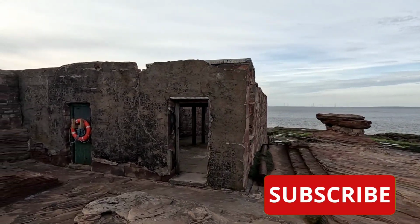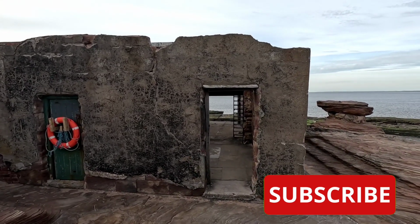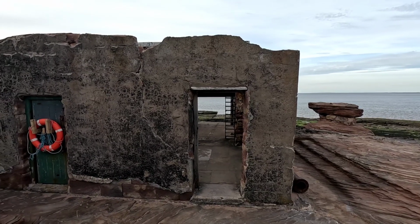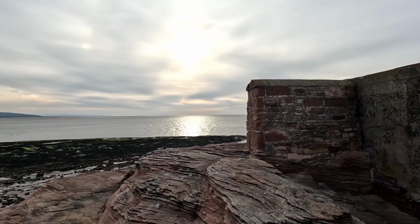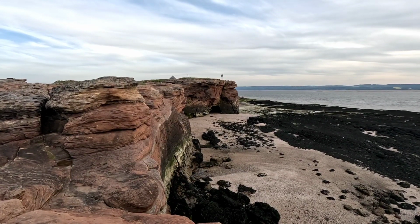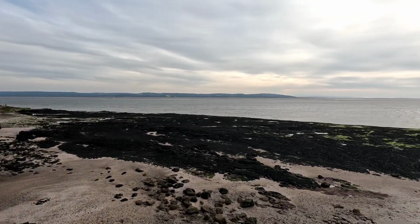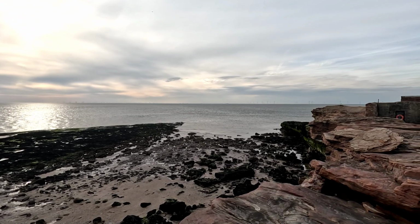The old lifeboat station. Yeah, the ramp's now crumbled into the sea. You can just make out a big cave down there. The tide's out at the moment. You can only walk to these islands at low tide.